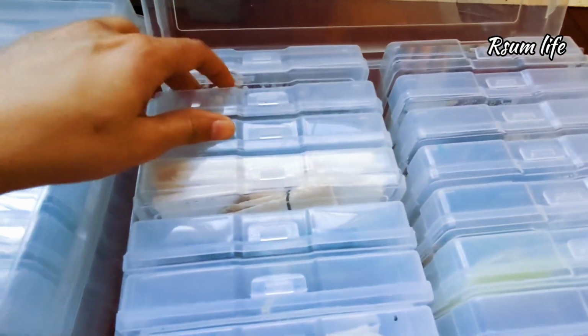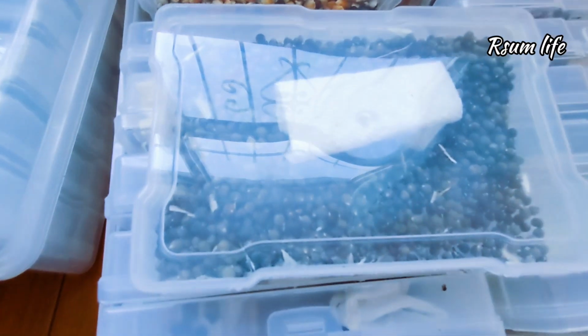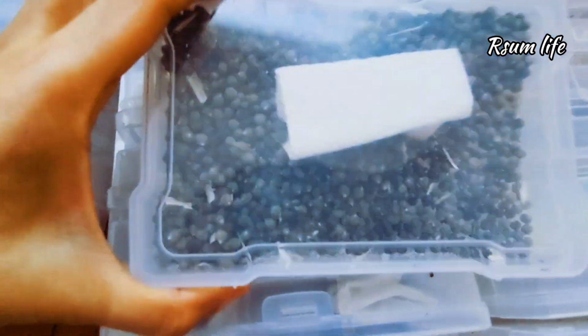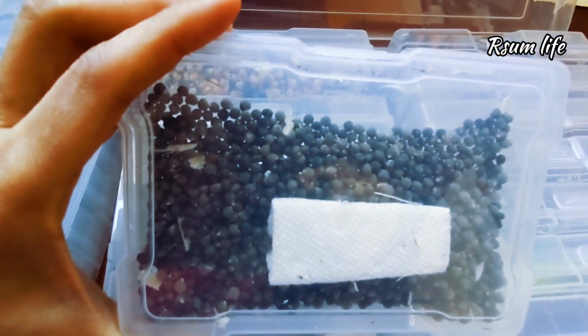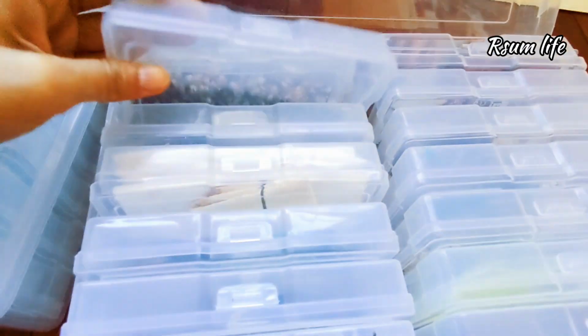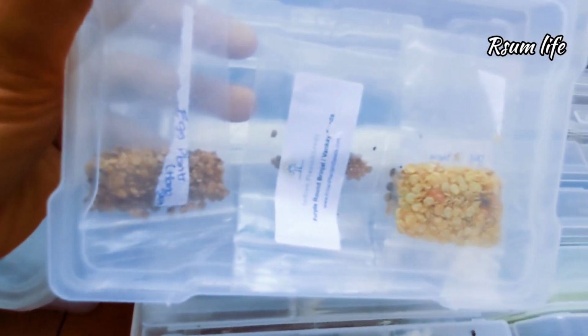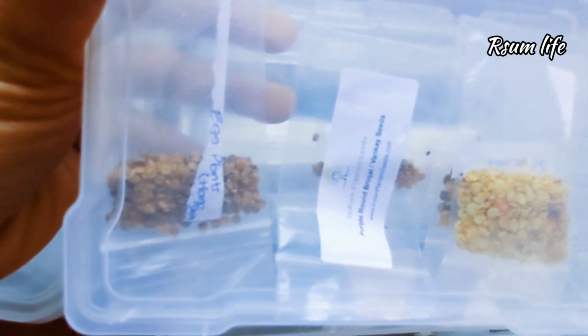So these corn seeds are from the garden. These are the corn, and these are the okra. Look at this, guys, how much okra seeds we got. So this is the okra. And these are the chilies and eggplant.